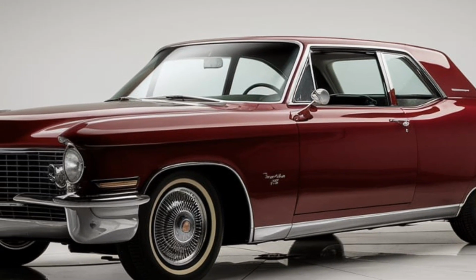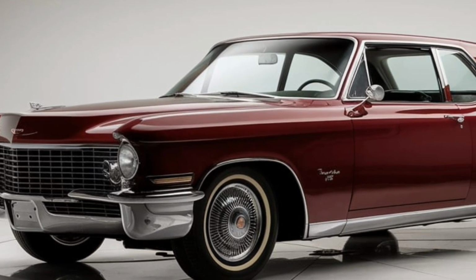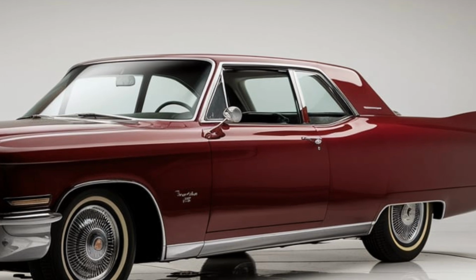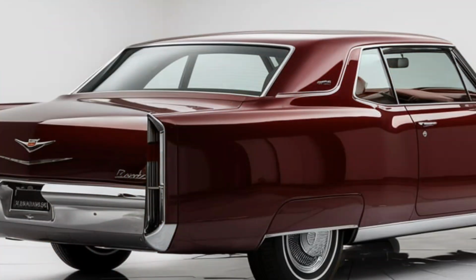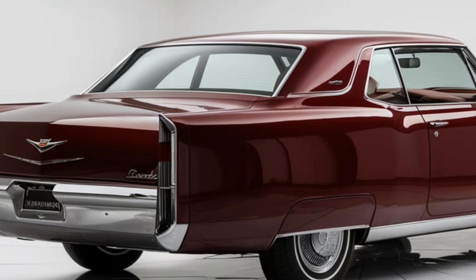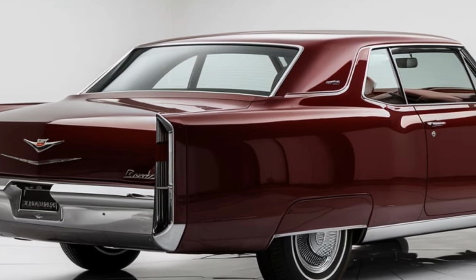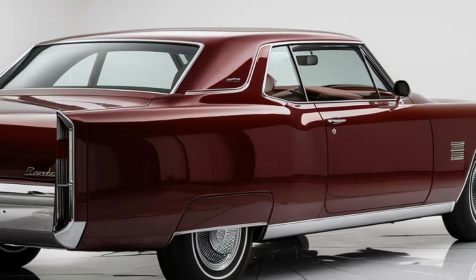If you ever get the chance to see one up close or take a ride in one, you'll quickly understand why it's so revered. The sheer presence, the craftsmanship, and the nostalgic charm are hard to match. Whether you're a longtime Cadillac fan or just discovering the brand's legacy, the 1964 DeVille is a perfect example of what made Cadillac the standard of the world.